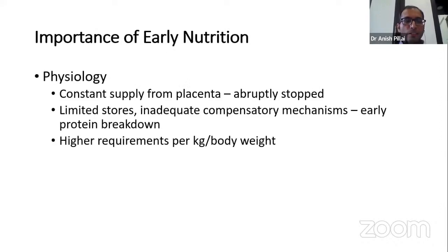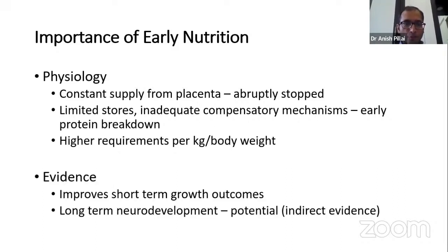setting up TPN practical points in your unit. So when you talk about early nutrition, the physiology is very easy to understand. The baby was receiving a constant nutritional supply from the placenta, and as soon as the cord is clamped, there is an abrupt stoppage. Newborn babies, premature especially, have very limited stores, and the compensatory mechanisms are very limited. So the protein starts breaking down immediately, which is something that we don't want. And there is a much higher requirement of nutrients per kilogram of body weight for the premature babies.